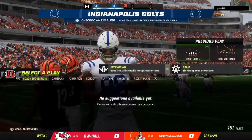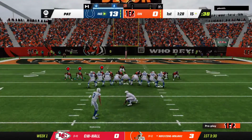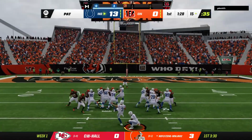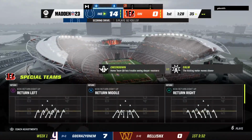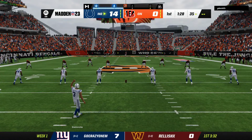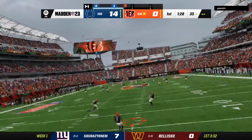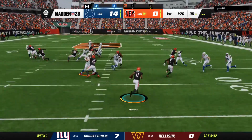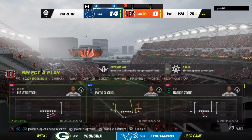Jelani Woods, 31 yards. And the Colts have taken a 2-touchdown lead now. Extra point by Blankenship is up and good. And that'll make the score 14-0. So after the touchdown, here's Blankenship kicking off. Takes it at the 7. And able to get this out to the 25.